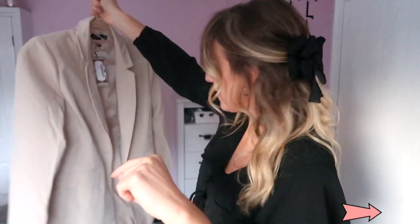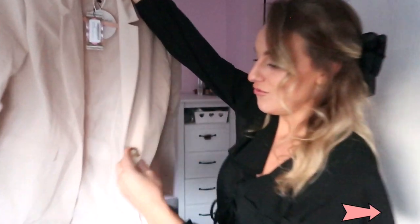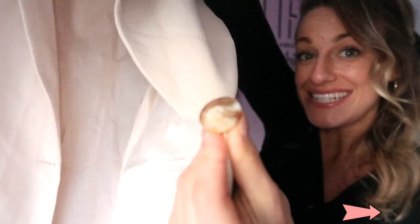Are we going to guess how much? £24. Probably less now because they've got a big Black Friday sale on, so go and buy it now, not to be disappointed. I'm just in love with this one. Again, really, really beautiful button detail. They're just great with their buttons.